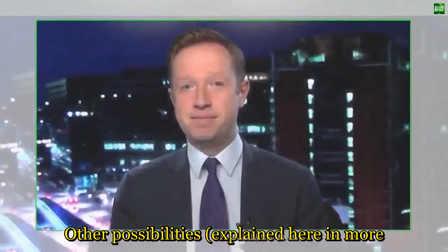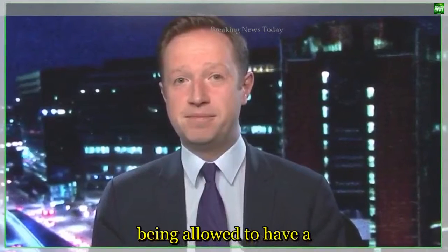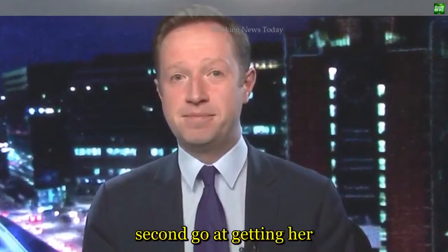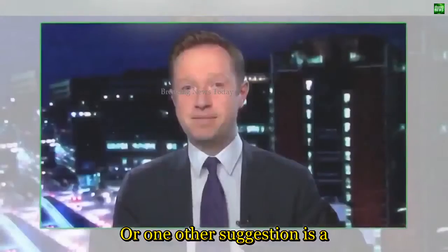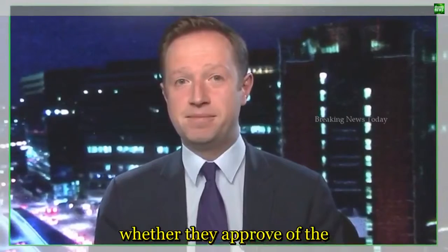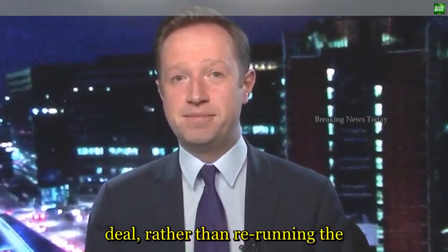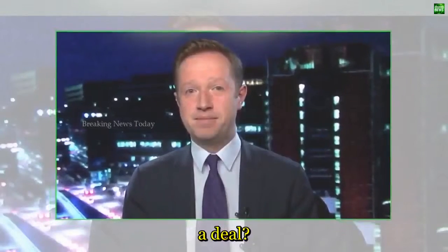Other possibilities, explained here in more detail, include the Prime Minister being allowed to have a second go at getting her deal accepted by Parliament. Or one other suggestion is a fresh referendum, possibly asking voters whether they approve of the deal, rather than rerunning the original vote.